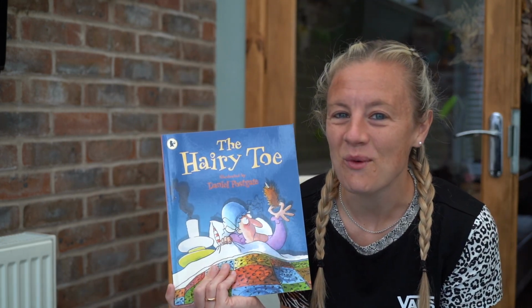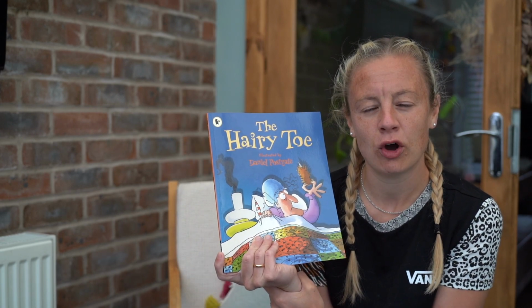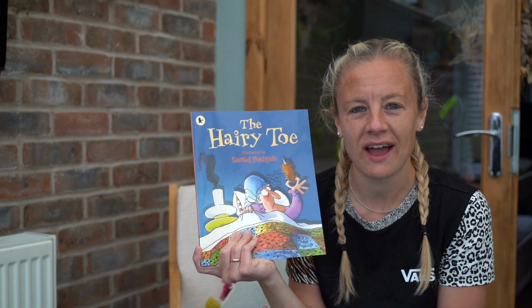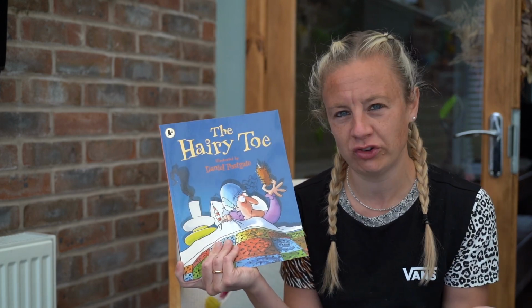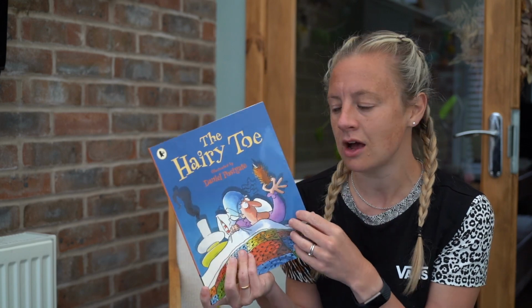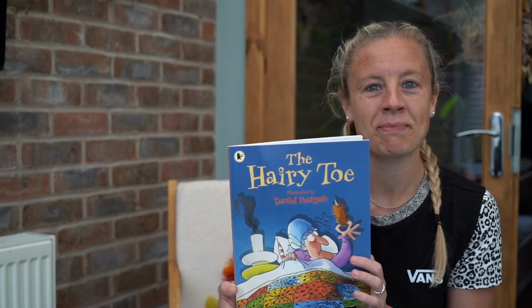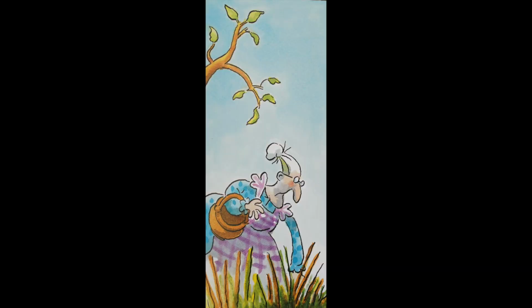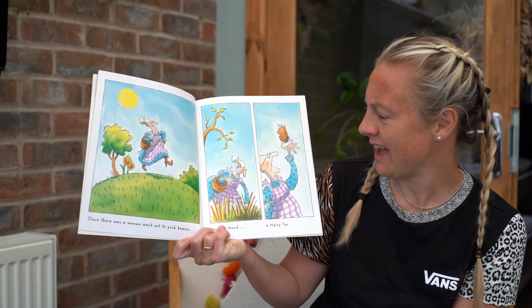Okay, question number 1. Where did the lady find the hairy toe? What was she doing when she found it? She went out to do something and then she found the hairy toe, but what was she doing? It was right at the start of the story. Have you thought about it? She went out to pick beans and then she found the hairy toe in the long grass, didn't she? Oh, it looks scary there too.